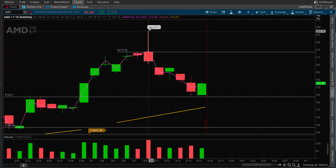227 by next week? Let's measure how much of a move this would be for the stock if it does melt up to this level, which is 18%. No, I don't think so.